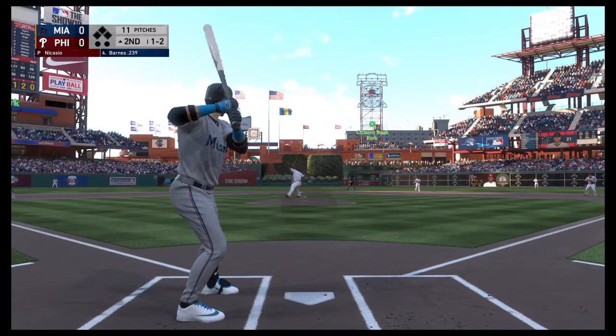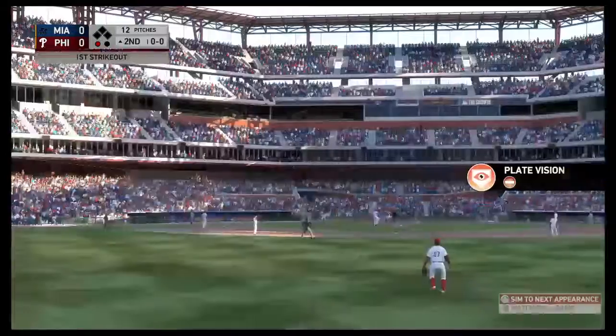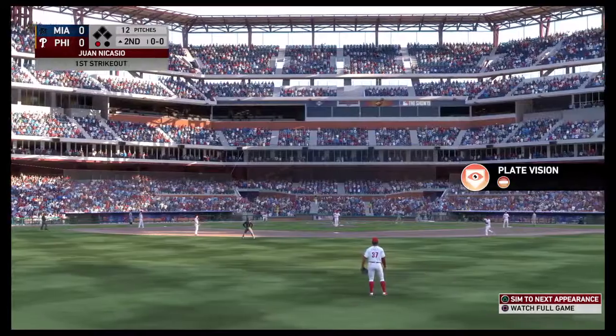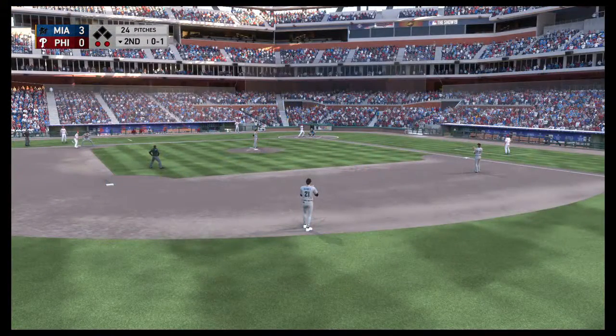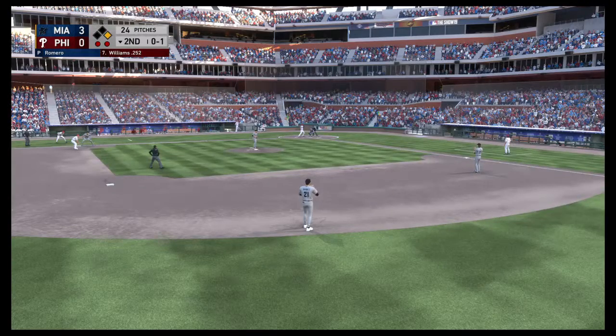The 1-2 pitch. Swing and a miss on the slider, and that's out number 1. Time to take a look at the Philly D. And today my spotlight's going to shine down on Cesar Hernandez, second baseman who can really turn the double. So it's a runner at first with 2 gone. And digging in at the plate, the Texas native Nick Williams.